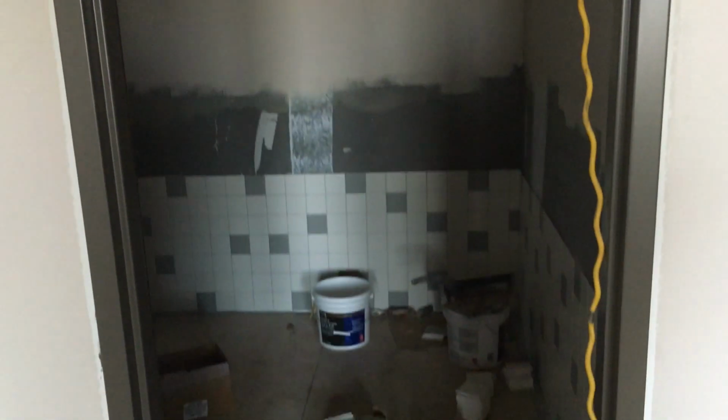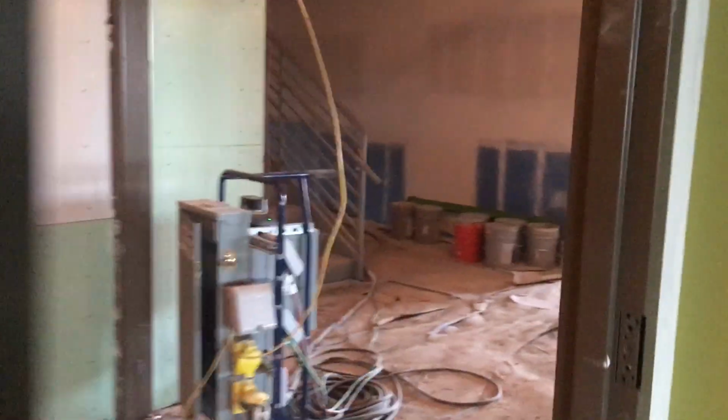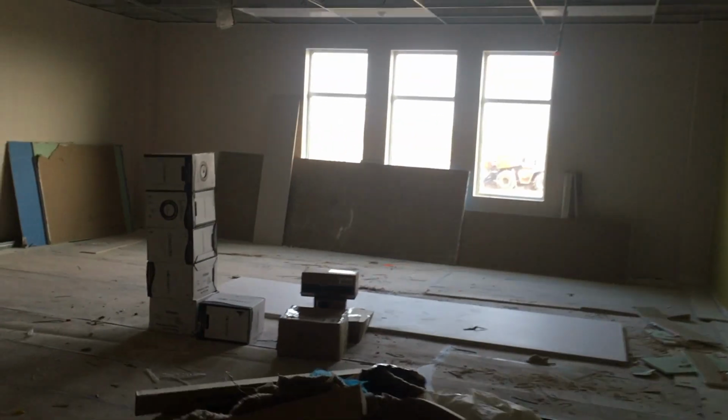Okay, this is the kindergarten room. You can see it's being painted. Some fun colors. Bathroom tiles working. Should be pretty much done in here in a couple of days, it looks like. Moving on to a kindergarten room here. This bathroom is more done. As you can see, all the tiling is in. Looking good.